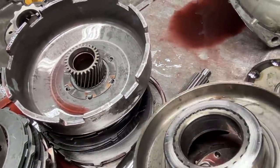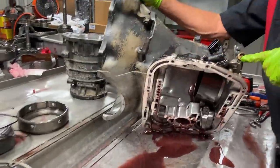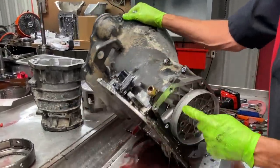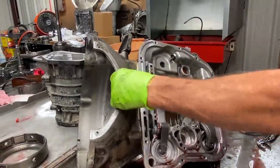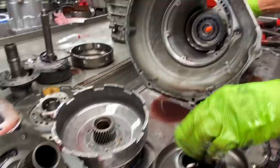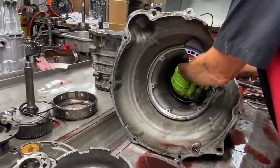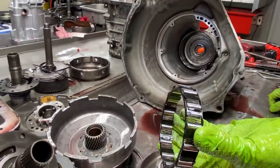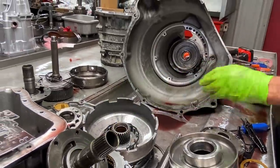All your cooler line oil that comes in the back of your case right here on your rear cooler line goes right through the case, through this support right here, and lubricates this right off the bat. It gets the cold oil instantly. For one reason, your big sprags back here, and it's all plastic. Got to flood this thing with oil, tons of it, to keep that thing from melting.